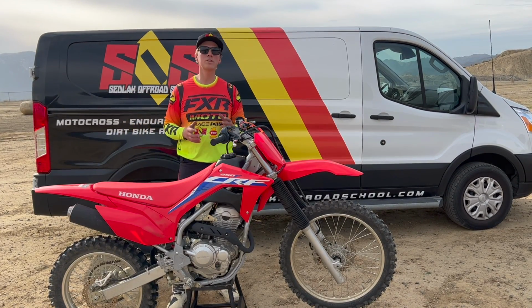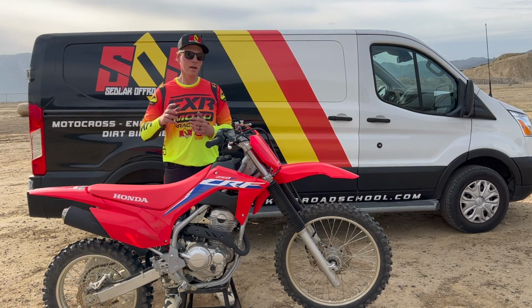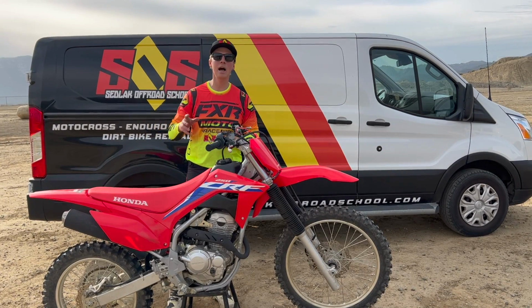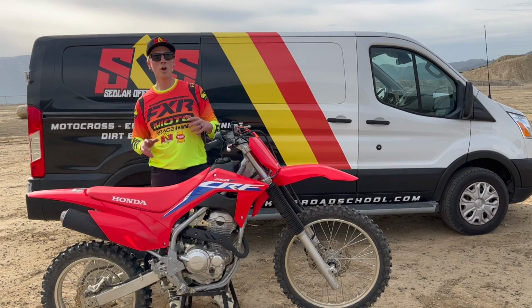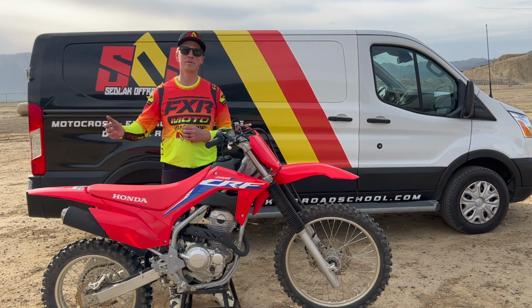And then overall, just the riding performance, right? A very fun bike to ride. It's easy to handle. Like I said earlier, the power is not going to get you in trouble right away. So it really allows you to focus on your riding technique, focus on becoming a better rider before you move up to some of these bigger bikes.